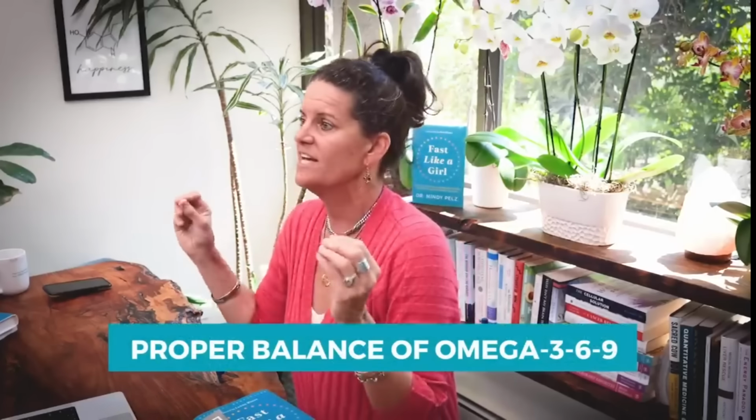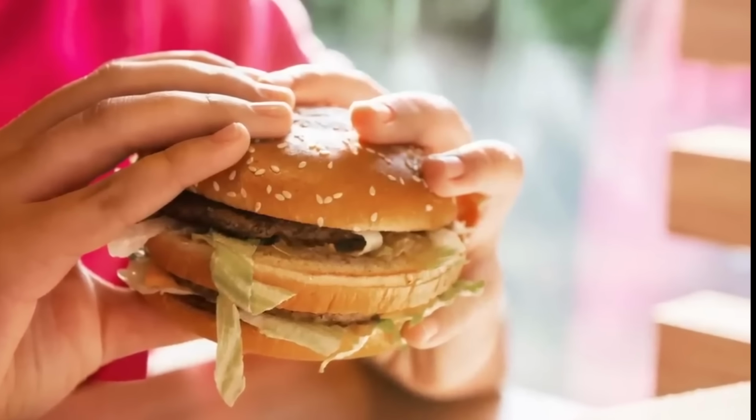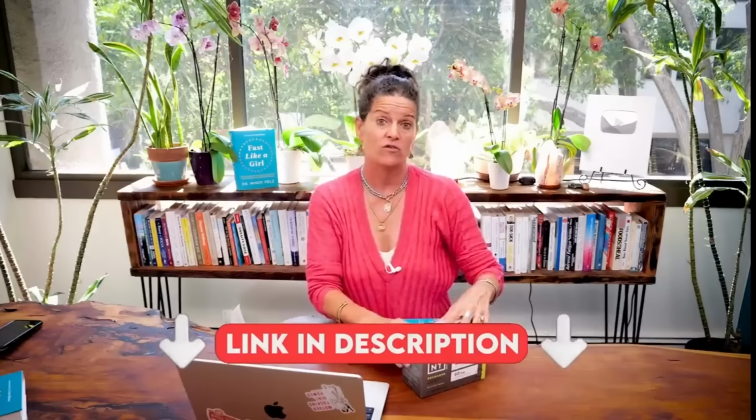Oh, the other one that I want to talk about is a proper balance of omega-3, 6, and 9 fatty acids. So we need that balance. You have a lot of omega-6 receptors in your skin. So when you're eating harmful omega-6 nutrients, like those you might find in a McDonald's cheeseburger with some fries, that's going to cause your skin to have more acne, more challenges in how it looks. But when we get off of those and we add in the good omega-3, 6, and 9, now you have the opposite effect. So again, one of my favorites for omega-3, 6, and 9 is a product called Pureform. I'll leave a link here in the notes for you so you can find where to order that.